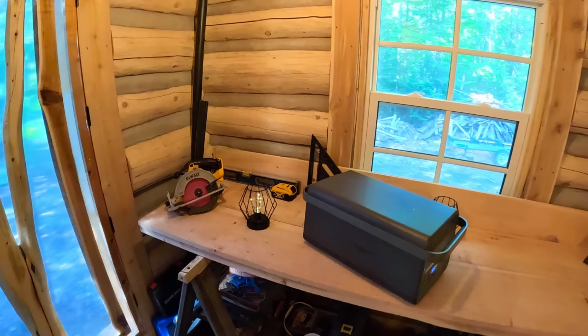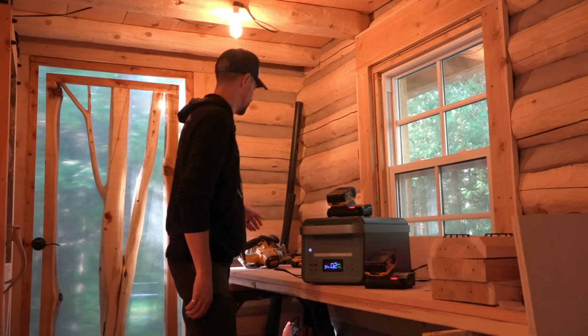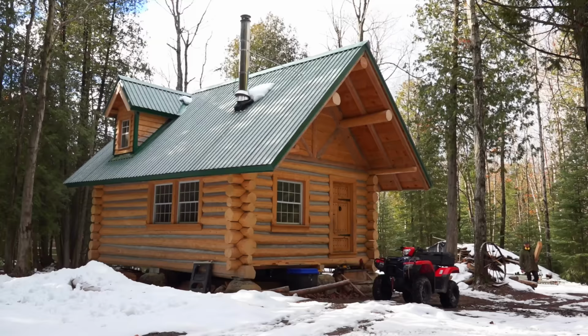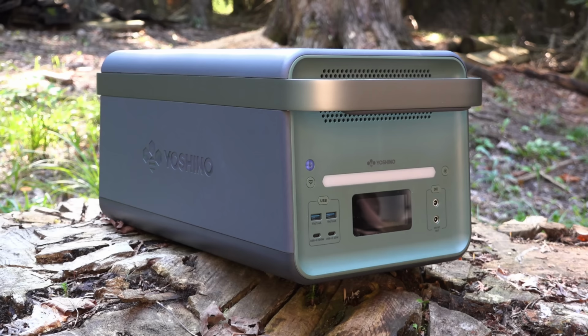Thirdly, the B4000 has a much longer lifespan. To be more specific, at 2500 cycles, it will last 2.5 times longer than traditional lithium-ion batteries. Finally, the B4000 can operate in colder temperatures. For example, lithium-ion batteries with their liquid electrolytes can only charge when the temperature stays above freezing. Solid-state batteries, on the other hand, like the B4000, can charge in temperatures as low as minus 10 degrees Celsius or 14 degrees Fahrenheit. Now let's take a look at the features.